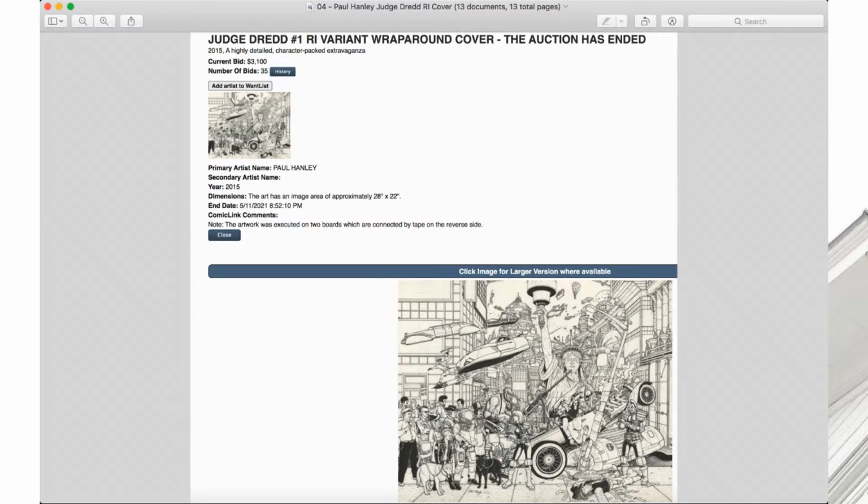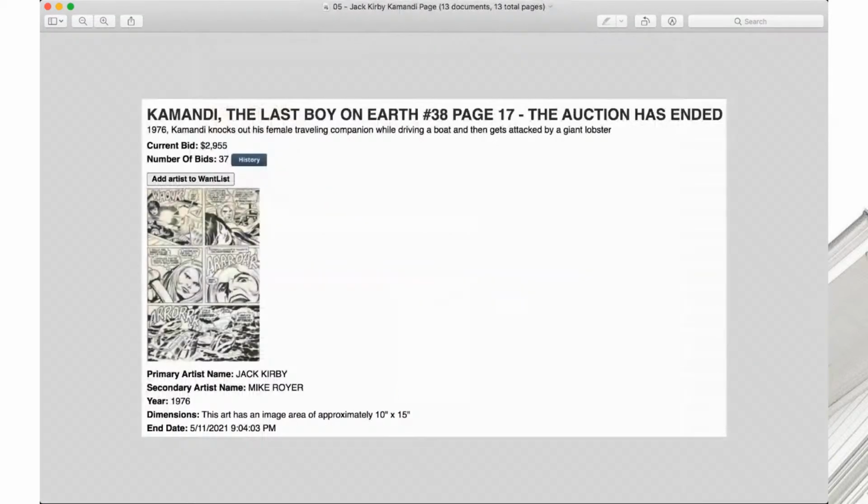So yeah, I just thought that was a cool image. Do not know much about Paul Hanley and his art, but this is a 28 by 22, wraparound 2-page cover. So pretty sweet right here. At least I thought so.